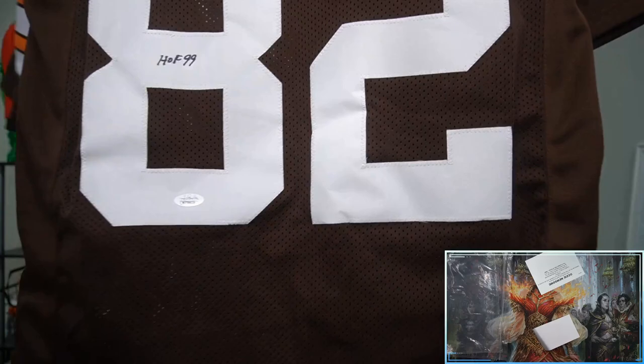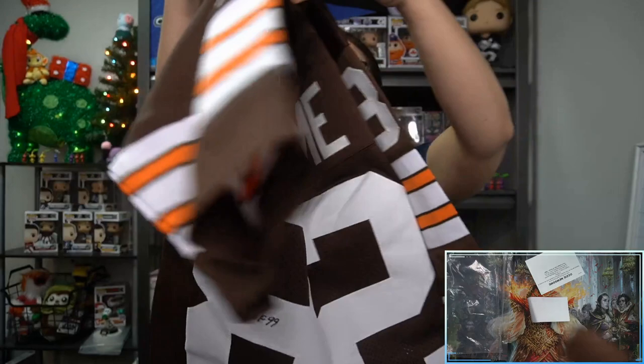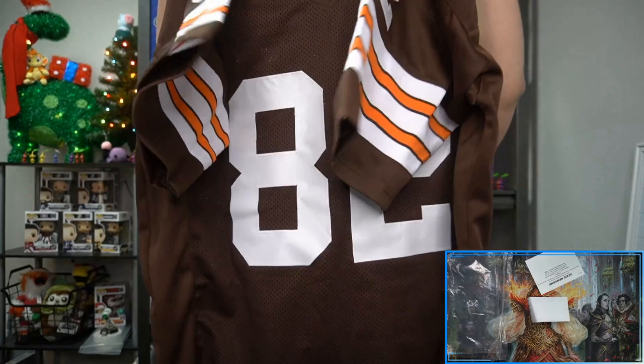It does have the authentication sticker, though. There is a JSA, a little tiny JSA sticker right there. So, of course, it is authentic, signed by Ozzie Newsome, just not necessarily an NFL authentic jersey. But not a bad-looking custom jersey, if that's something that doesn't bother you.